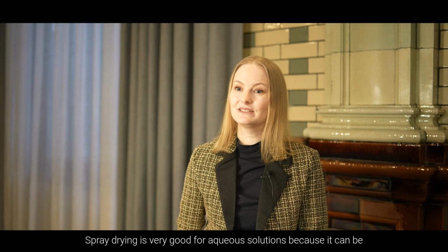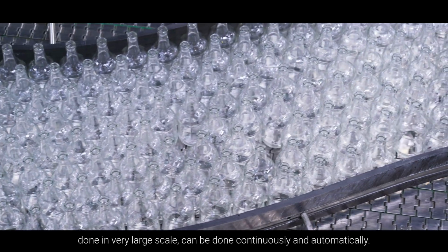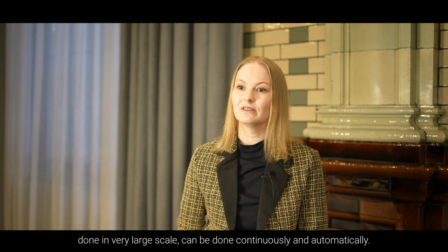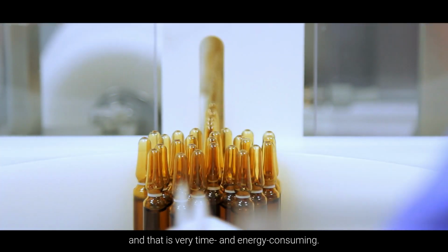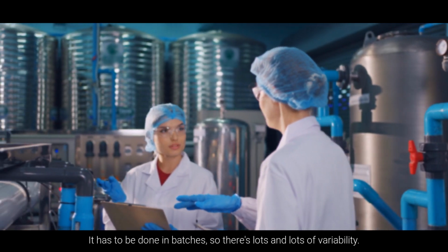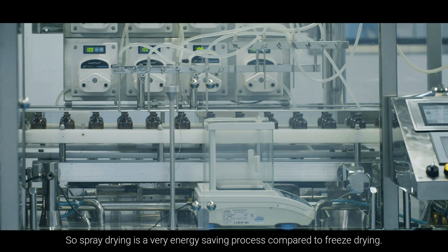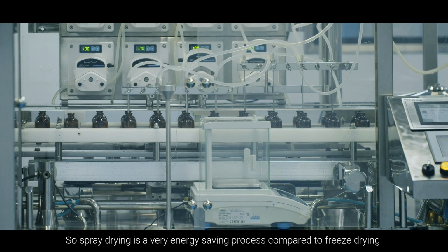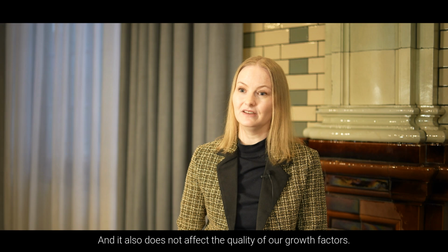Spray drying is very good for aqueous solutions because it can be done on a very large scale. It can be done continuously and automatically. The industry standard now is freeze drying, and that is very time and energy consuming. It has to be done in batches, so there's lot to lot variability. So spray drying is a very energy saving process compared to freeze drying, and it also does not affect the quality of our growth factors.